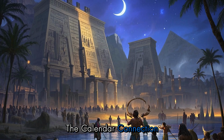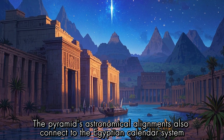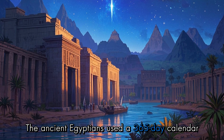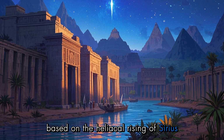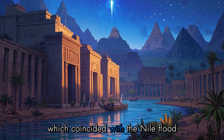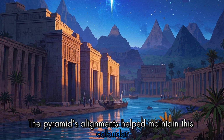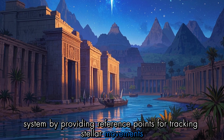The calendar connection. The pyramid's astronomical alignments also connect to the Egyptian calendar system. The ancient Egyptians used a 365-day calendar based on the heliacal rising of Sirius, which coincided with the Nile flood. The pyramid's alignments helped maintain this calendar system by providing reference points for tracking stellar movements.